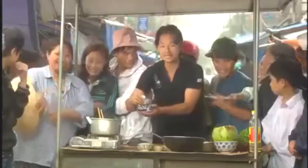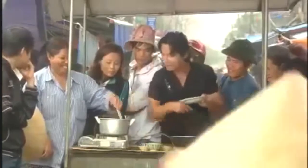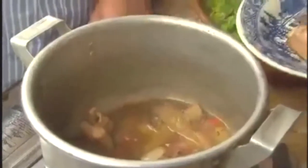Throw in some onions and some black pepper, freshly ground. Okay, now we stir. Oh, wait. Bit of chili in there as well. All right. A bit more pepper, I think. I think they're happy with it. All right. That's looking really good. Oh, that's smelling fantastic.